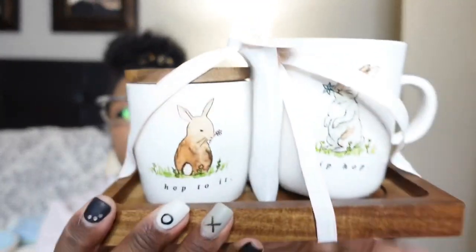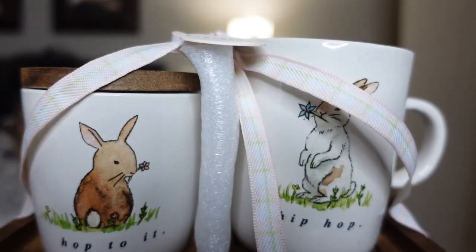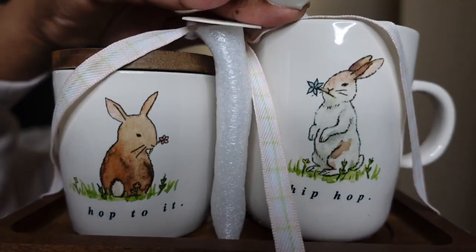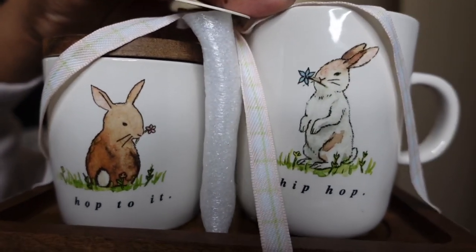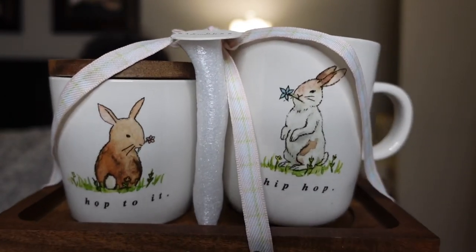So, the one with the white bunny says hip hop, and the little one says hop to it. Very cute. These bunnies remind me of when I was a young child growing up on Easter books. Very cute. Thank you so much, Ray Dunn, for making this. I think this is adorable.